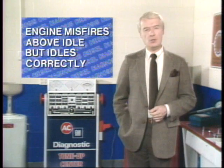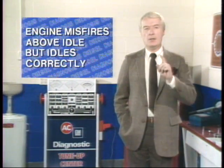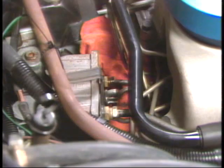If you're servicing an engine that misfires above idle, but idles correctly, the first thing to check is for a plugged fuel filter. A caution here. Whenever you loosen any fuel line, make sure any spraying fuel is directed away from any possible sources of ignition. Also, when checking fuel flow on the 4.3-liter, you don't have to crank the engine. Since the 4.3 has an electric fuel pump, just turn the ignition to run.